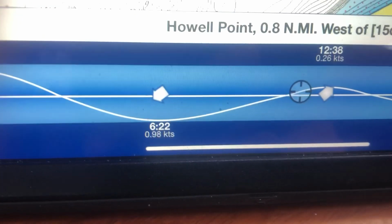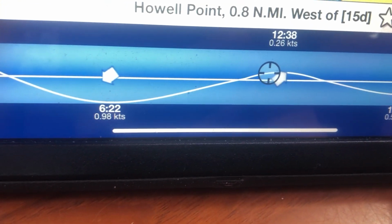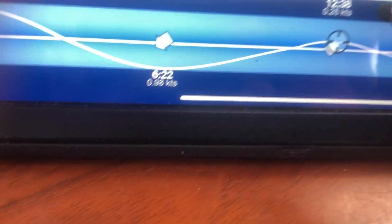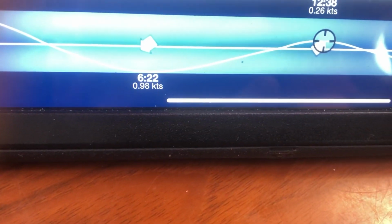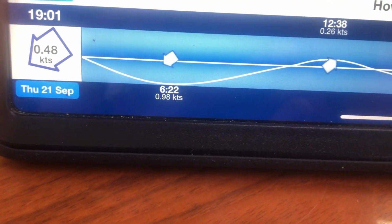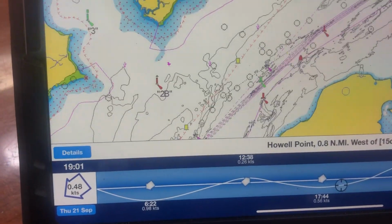And then it switches, but only for a brief period of time. And it only goes a quarter of a knot against us. And then again, at around 2:30, it starts to push us south again. So that's a favorable condition as well.